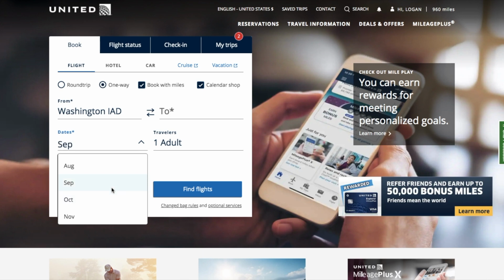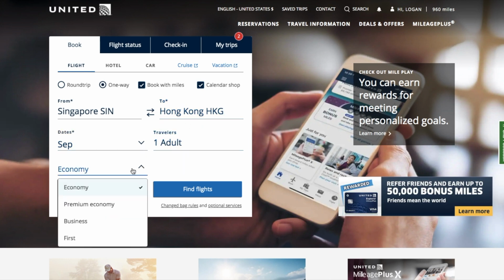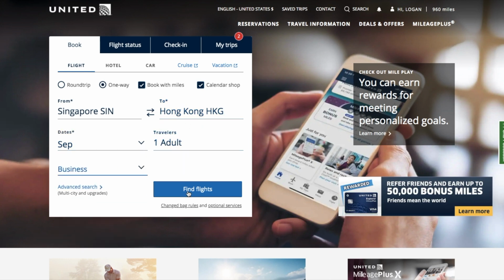So we're looking for dates in September. We'll add Singapore as our origin airport, and then we're heading to Hong Kong. So once you have your locations, you can update the class to business and then click Find Flights.